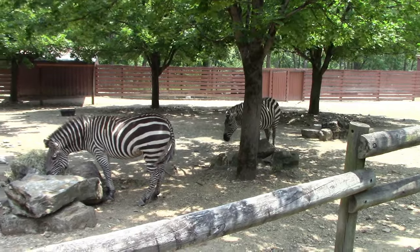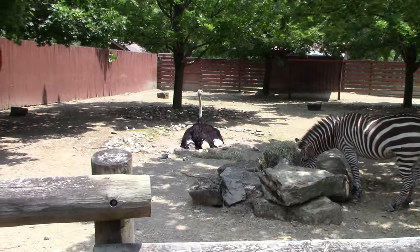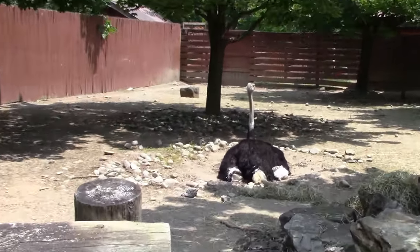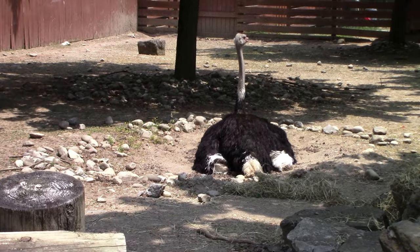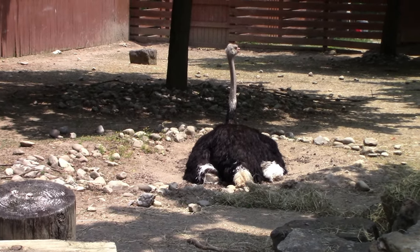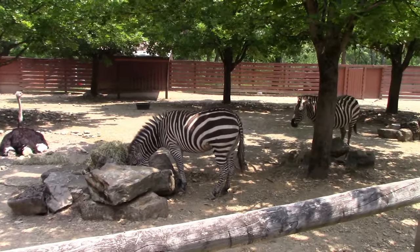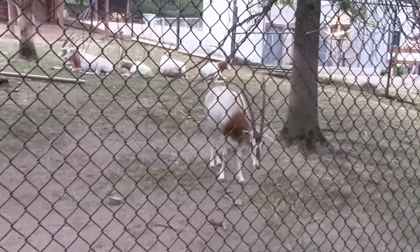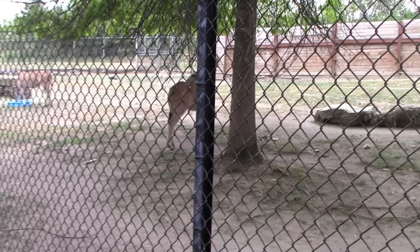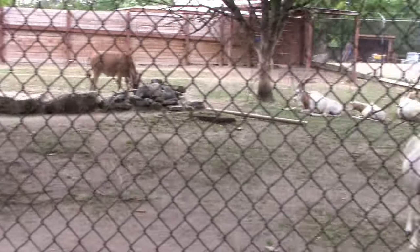One last look at the zebras. Got the ostrich. Looks like the ostrich is sitting on a nest. So the scimitar horned oryx are right with the elands now. They were kind of separated earlier when I came by.